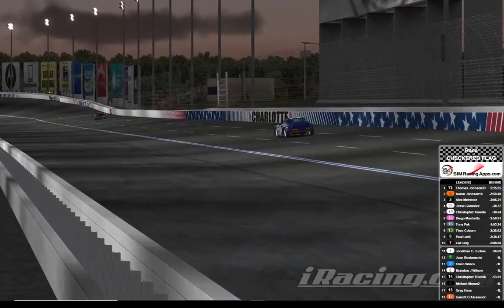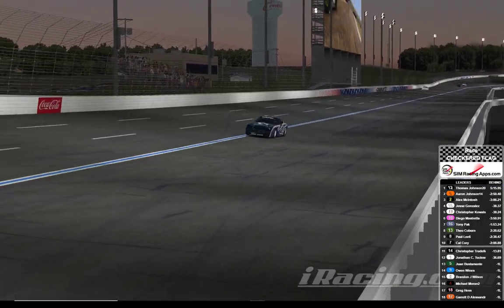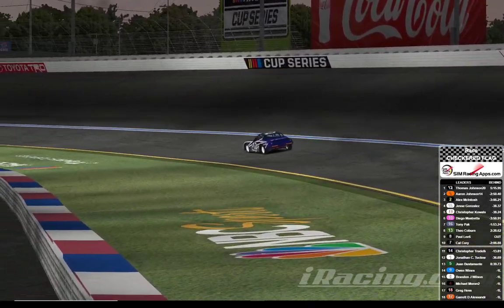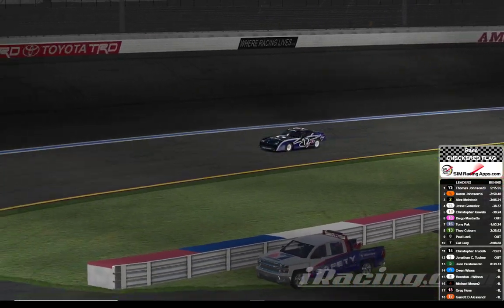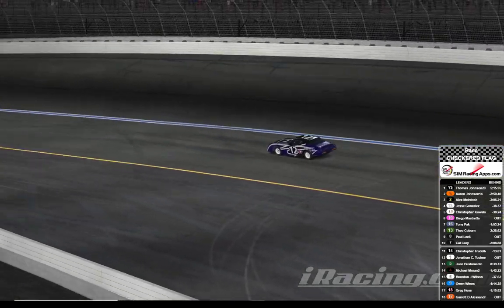It'll be Thomas Johnson 1, Aaron Johnson 2. It's the Johnson show. Aaron Johnson with no chance to catch Thomas. After the checkered flag is fouled, Thomas Johnson's going to win this race. Aaron Johnson will finish second. Alex McIntosh third. Jesse Gonzalez fourth, with Christopher Kowalski rounding out the top 5.